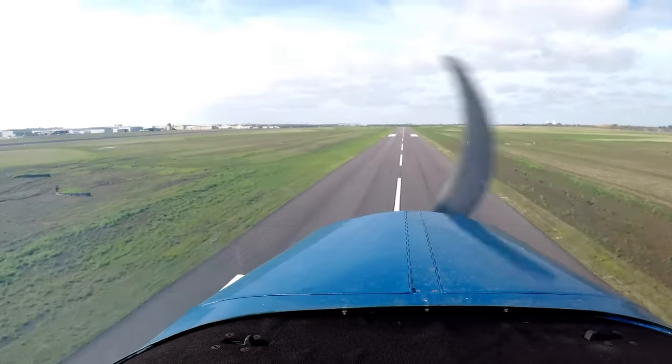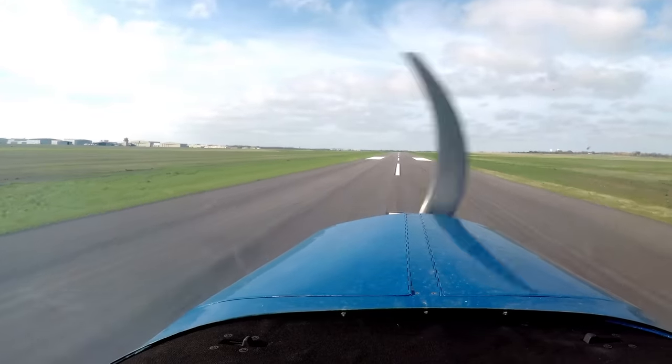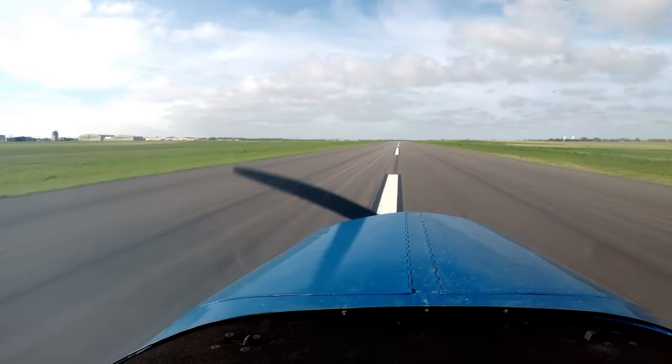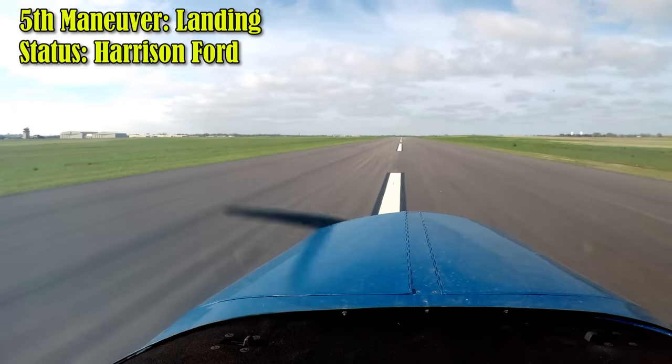So I haven't landed, I haven't landed, I haven't landed. This is called floating down the runway. It's a very popular maneuver with students. Then you want to get on the brakes really, really hard so you can slow this plane down. You'll know you're done braking when the plane stops.